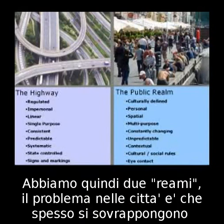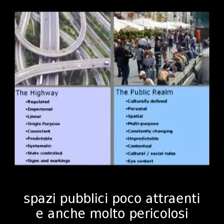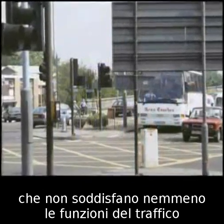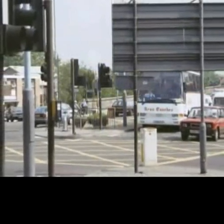You have two worlds. The problem is that they very often overlap in cities. And where you get overlap, you get the worst of both worlds. You get spaces which are very poor as public space and are also very unsafe and work badly in their traffic function.